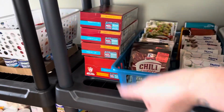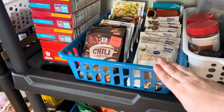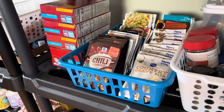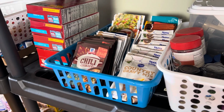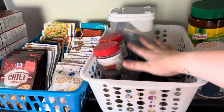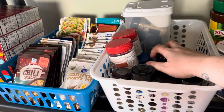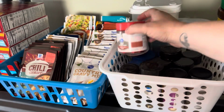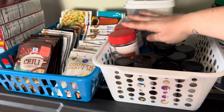We've got some Hamburger Helper. We've got our different dry mixes, gravies, taco seasoning, ranch, all the above. Just a little bit of everything of what I use. I keep one or two stocked of my seasonings that I use a lot of. And then I also have bouillon. We've got beef and chicken.